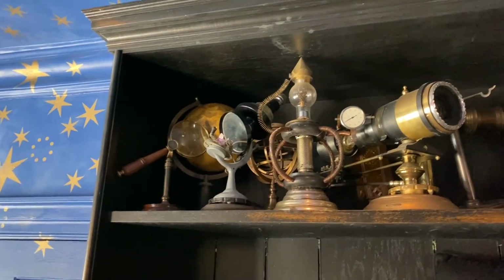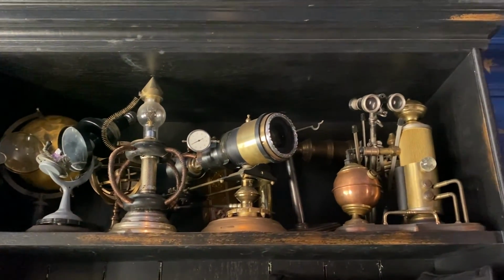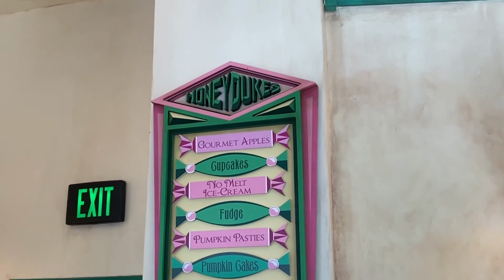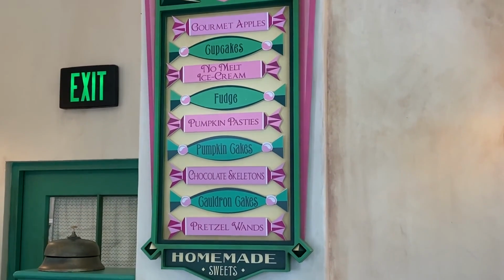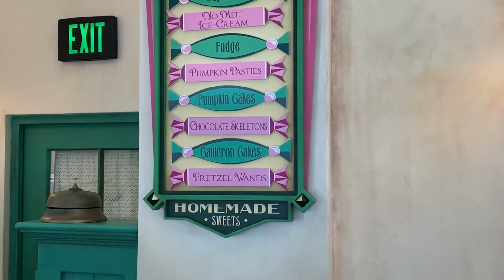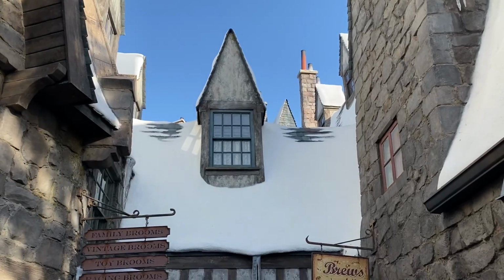All right, so another couple of really important tips and tricks that we picked up along the way as we hang out in the Wizarding World of Harry Potter. If you do upgrade and decide to get the early admission ticket to Super Nintendo World, one of the things we saw is that it does include essentially one express entry into the backlot tour. So you do have to use that by 11 o'clock. So that is important. You have to kind of plan around that.